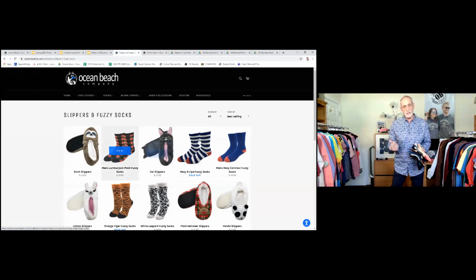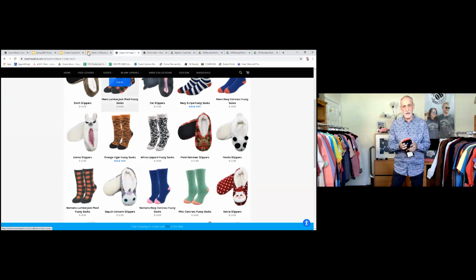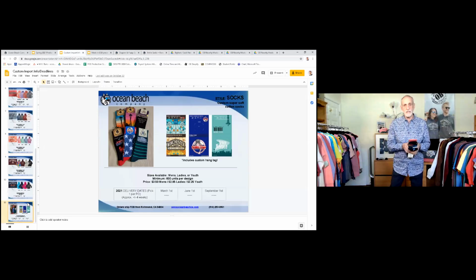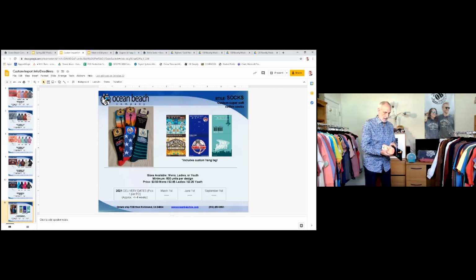Now here we can also do custom as well. For 600 pieces, we do an overseas program. And in the overseas program, we can do custom headers for you. We also make a physical sample for you for your final approval. So we don't just ship you a sock without you actually seeing it in person before we go into production. So that's it for the socks.